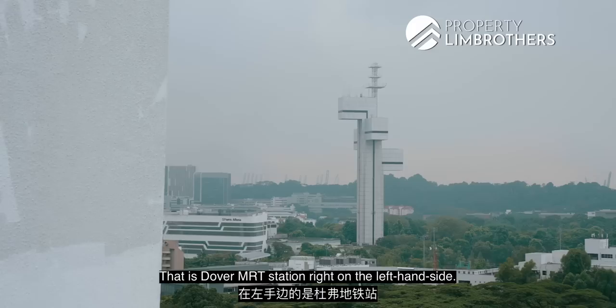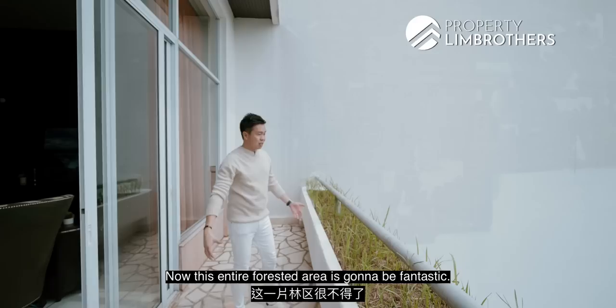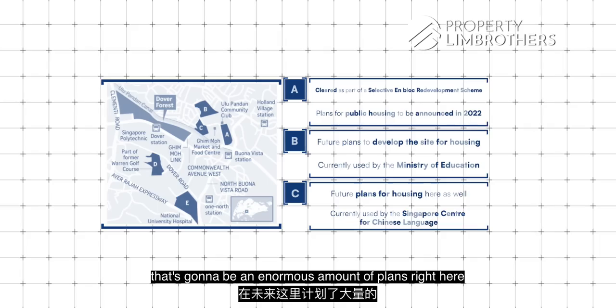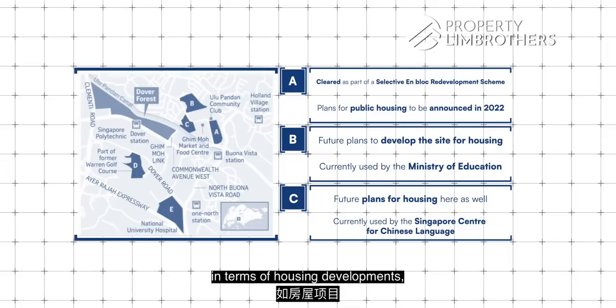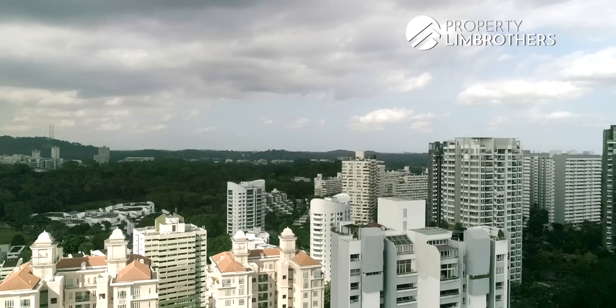That is Dover MRT station right on the left hand side. If you can see those nice distinct buildings right there, that is actually Singapore Polytechnic. On the right hand side, that's towards Clementi Sunset. Now this entire forested area is going to be fantastic. If you look at the latest URA master plan, there's going to be an enormous amount of plans right here for future developments. That's going to increase the amount of residential status in terms of housing developments as well as potential new pricing benchmark right here. We're going to chat more about the price potential later on.